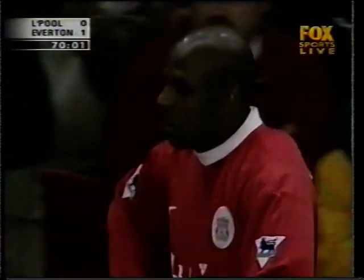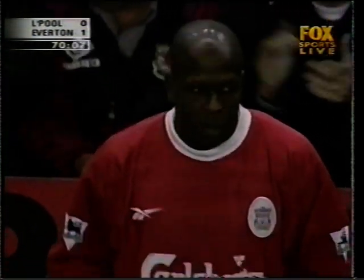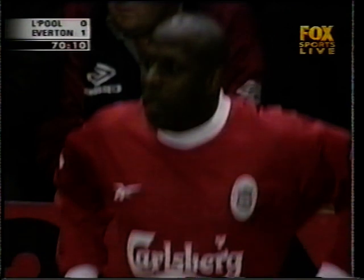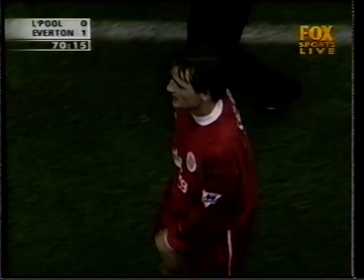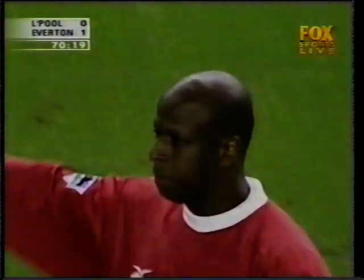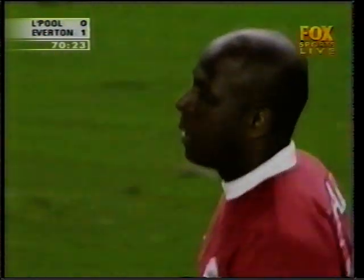And Titi Camara is about to come on for Liverpool. He's been a big success with the fans in his short time here. He's been out with a groin injury. And that foul was Smitzer's final contribution to the game. And the former Marseille player has a chance to try and save this game for Liverpool. 20 minutes to go.